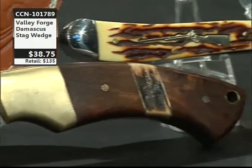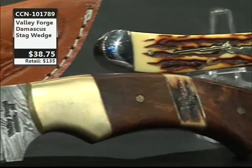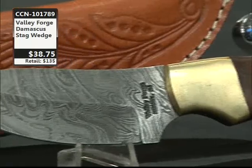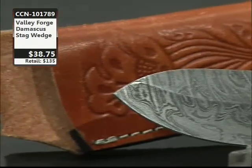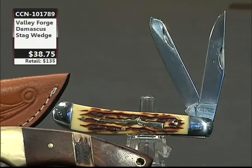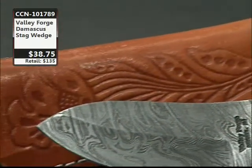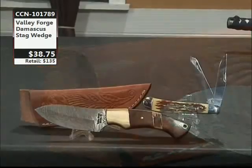It's done in that Stagalon, has the rifle shield. It is a 4-inch trapper. This is the drop point. You have a stag portion there in the center. This is a rosewood handle with a stag spacer and some very, very nice Damascus.